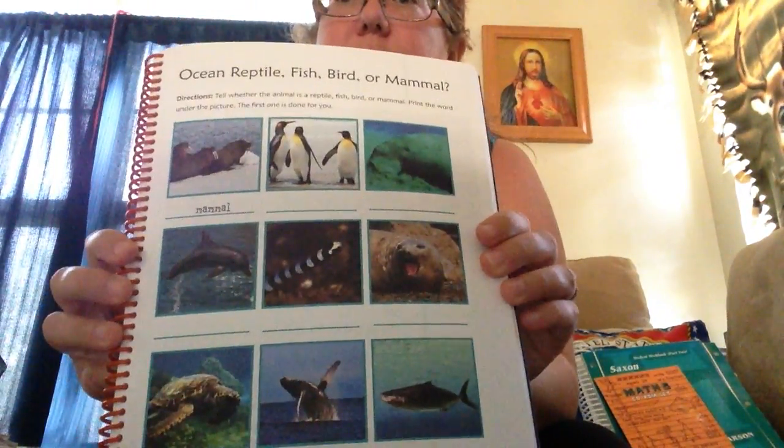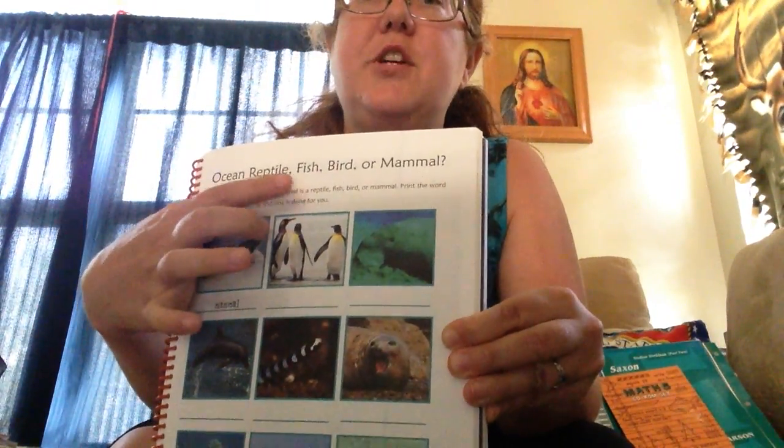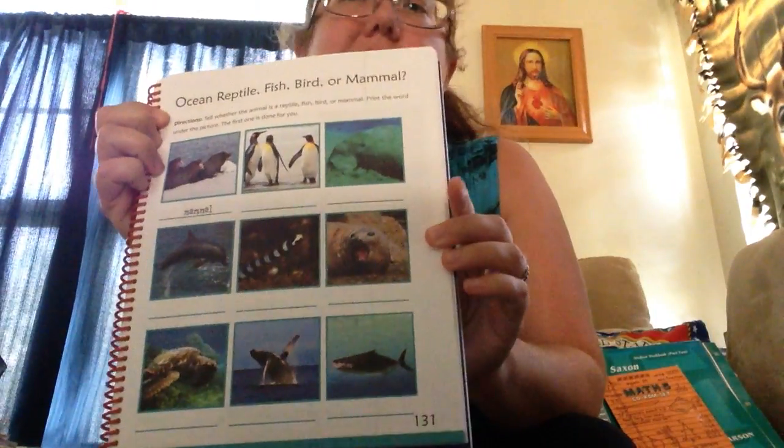Really easy. We don't write in these books. There's not a workbook. We just read it, talk about it, and then they might write down what we learned about or the activity. Or we just go over what we talked about, like this. Talked about the different reptiles, fish, birds, or mammals. So we'll probably just go over these. So this only lasts for half the year.